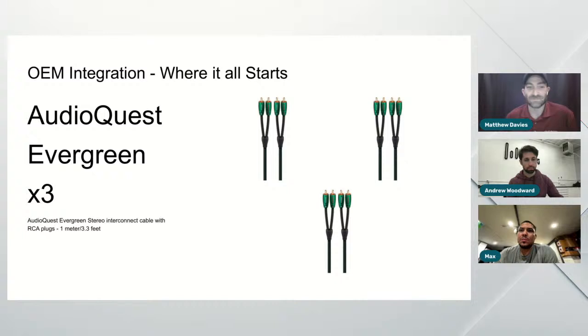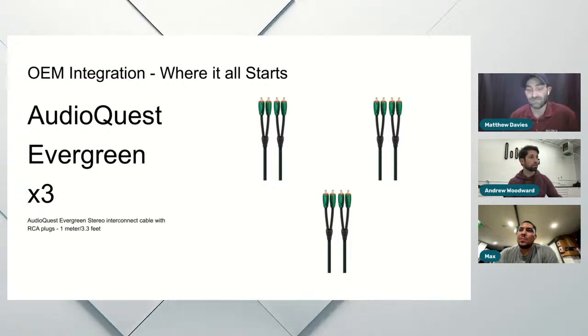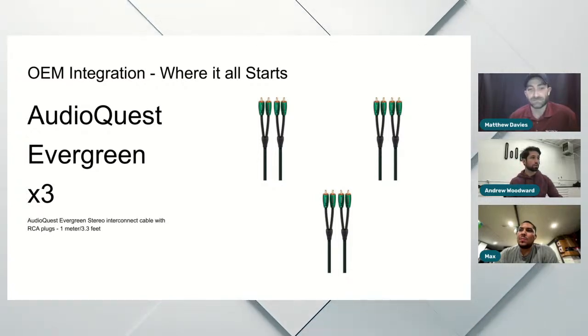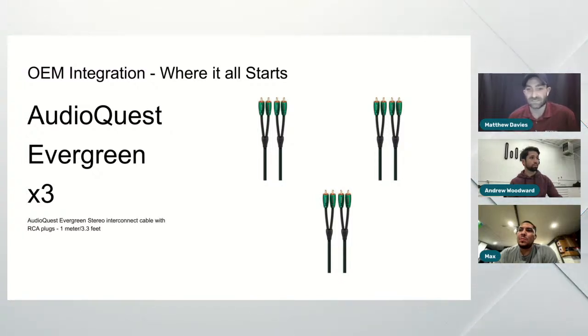So that's a lot of information in a few sentences. These are simply the cables. We use these quite a bit, but there's a lot of high quality RCAs on the market. We just like AudioQuest. They have a good reputation, and the sound quality is phenomenal with them.